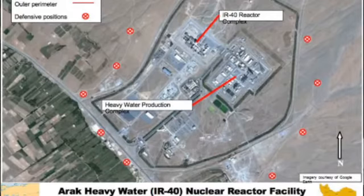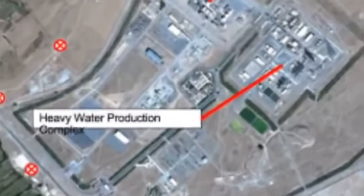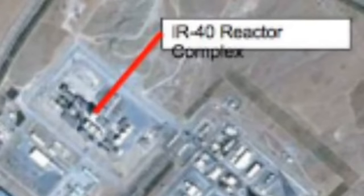If you go down the plutonium route to a nuclear weapon, there are 3 essential stages. You have to begin by producing heavy water. You then have to use that to fuel a heavy water reactor. And then the 3rd stage is you have to extract plutonium fuel rods from the reactor and process those into weapons-grade material. What we can see here is that Iran has probably reached stage 1.